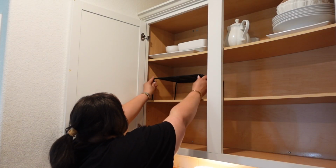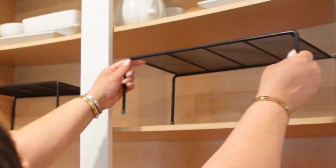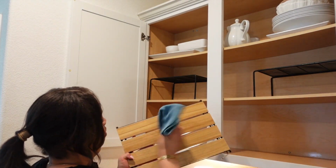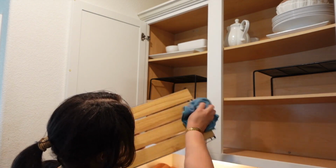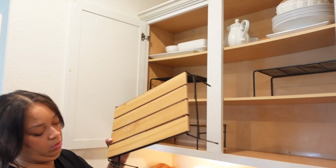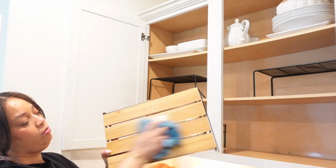Put everything back into the cabinets the way it actually belongs and that actually makes sense. I'm grouping similar items together and keeping my most used items within easy reach. And I feel like it will just make it feel more organized.